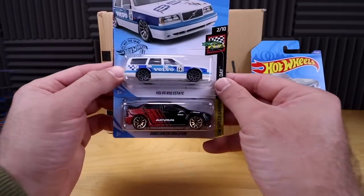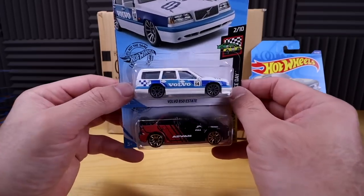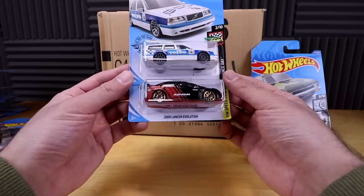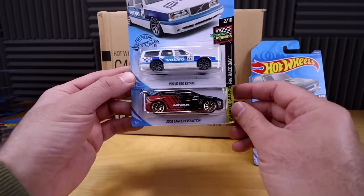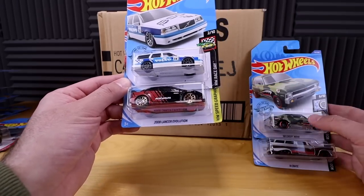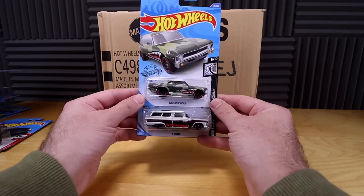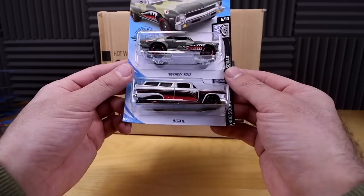We'll open them up. Next up, we've got the Volvo 850 Estate Car, one of the ones I was looking forward to. I think the livery on there looks really cool. And the 2008 Mitsubishi Lancer Evolution, or it doesn't actually say Mitsubishi. I just noticed that. It just says Lancer Evolution. So I don't know why. Maybe it's too long that they can't fit Mitsubishi on there? I mean, they put the Porsche Sport Turismo, blah, blah, blah, blah. They can fit that on there, but they can't fit Mitsubishi. I don't know. 68 Chevy Nova is our next one. And last but not least, the 8 Crate.